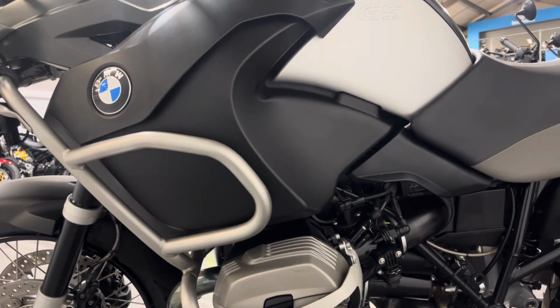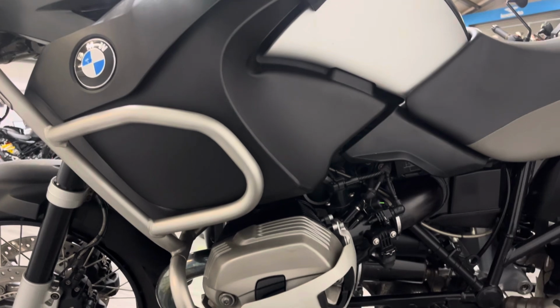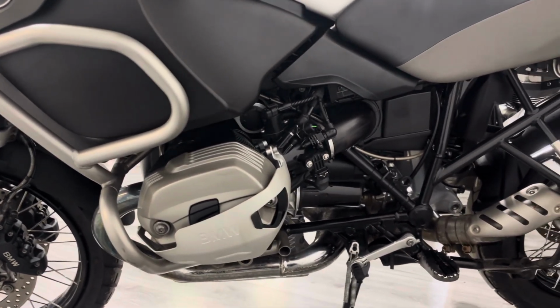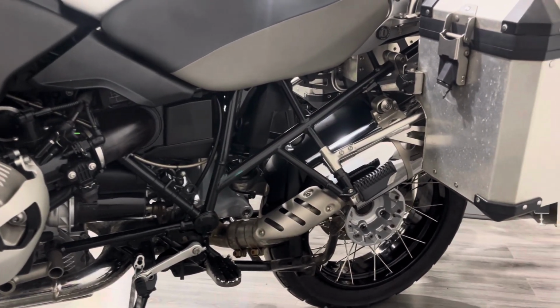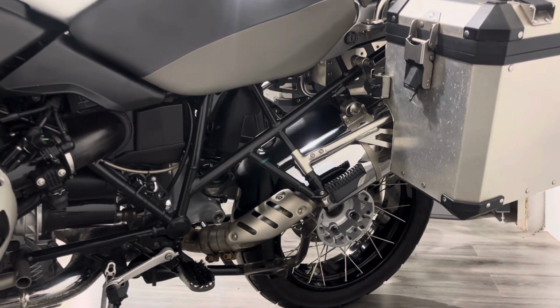On this side it's very much the same, so really clean and tidy, no major marks or scratches. You're going to find some wear and tear. It's not a new bike, I mean it's getting on for 15 years old, so you can expect normal wear and tear, but I'd say this is in really good condition considering the style of bike this is and what this would be used for. And it's quite a low mileage example as well, at just over 20,000 miles.